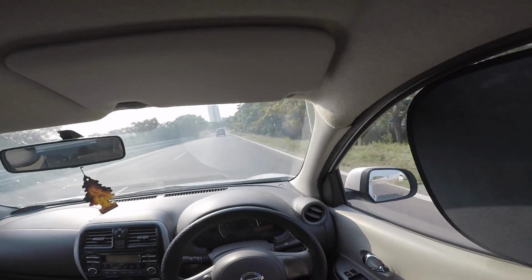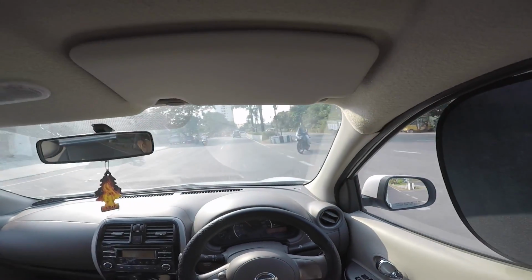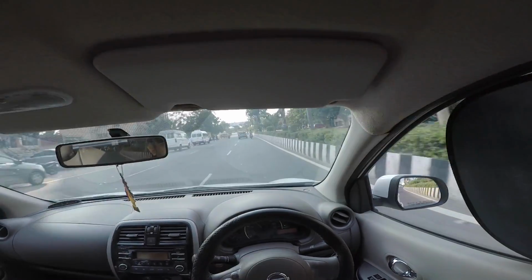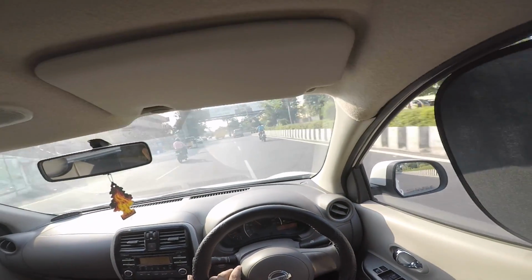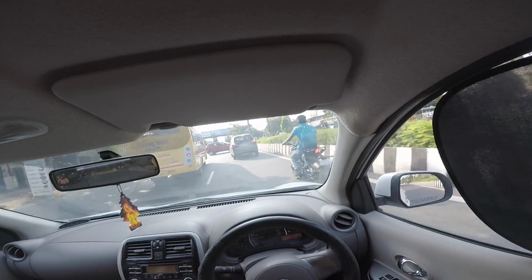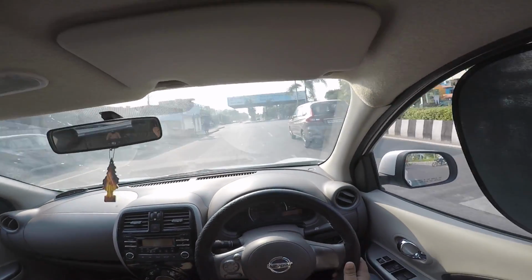The suspension could have been a little stiffer, but this is what you could expect from a small hatchback that is mainly used for city driving. Overall, it's a very good buy in this price range to actually have a small automatic car to move around in the city, to maneuver these kind of traffic situations where you have so many people coming out of everywhere.